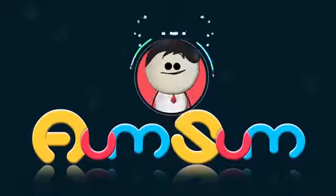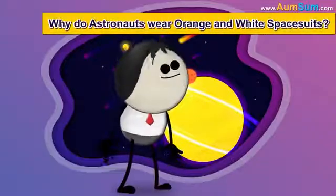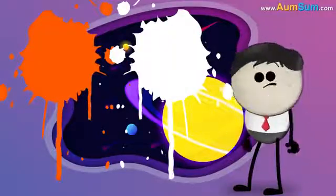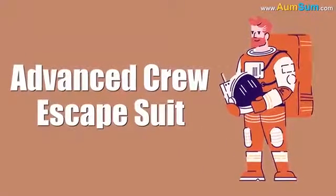It's Sum time! Why do astronauts wear orange and white spacesuits? 'Cause orange and white are my favorite colors. No. The orange spacesuit is called Advanced Crew Escape Suit.